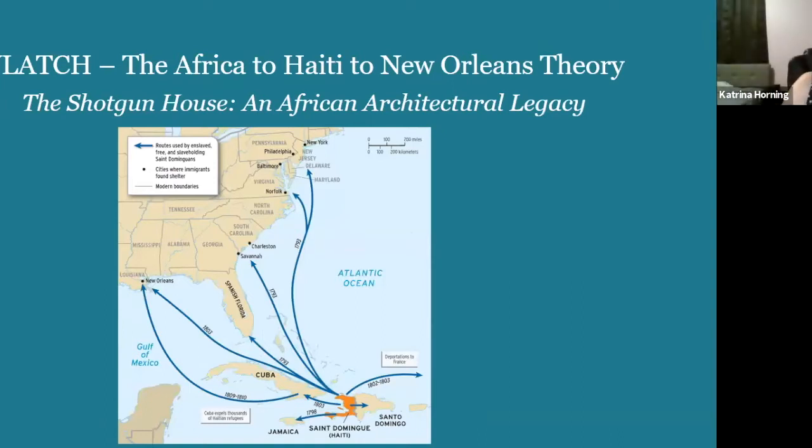And then we have John Michael Vlach. He's an anthropologist, and his groundbreaking work, The Shotgun House, an African Architectural Legacy, traced the origin of shotgun houses starting in Africa through Haiti to New Orleans. He said that the links to Africa are not simple or direct. The story behind the shotgun involves long migrations, the conduct of the Atlantic slave trade, the rise of free Black communities, the development of vernacular and popular traditions in architecture, and the growth of American industrial needs.